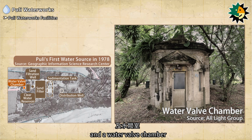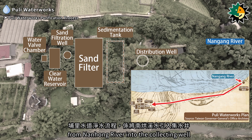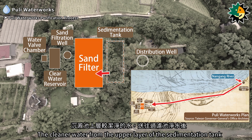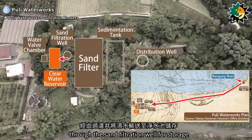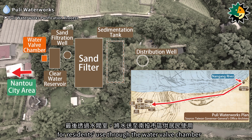a water valve chamber. The purification process of the Puli Waterworks involves drawing water from Nanhong River into the collecting well. The raw water is then pumped to the distribution well and subsequently sent to the sedimentation tank. The cleaner water from the upper layer of the sedimentation tank is directed to the sand filter for purification. The purified water is then transported to the clear water reservoir through the sand filtration well for storage. Finally, the water is delivered to Nantou area for residents' use through the water valve chamber.